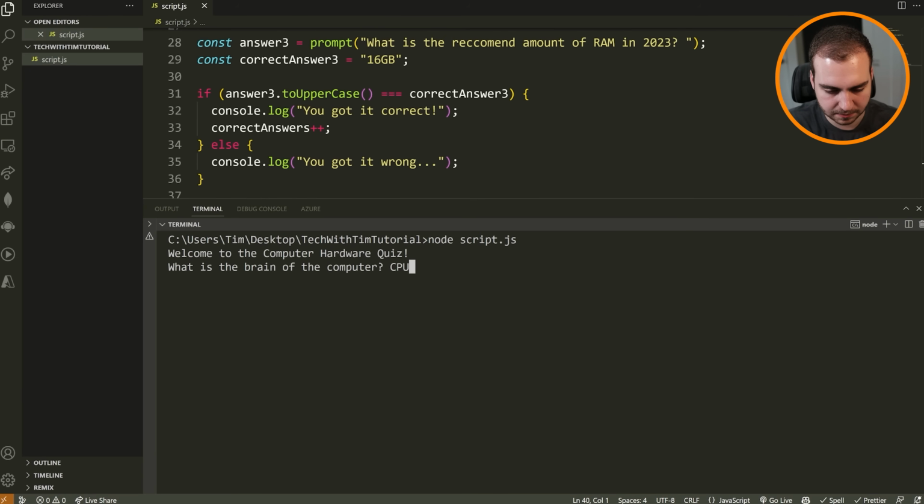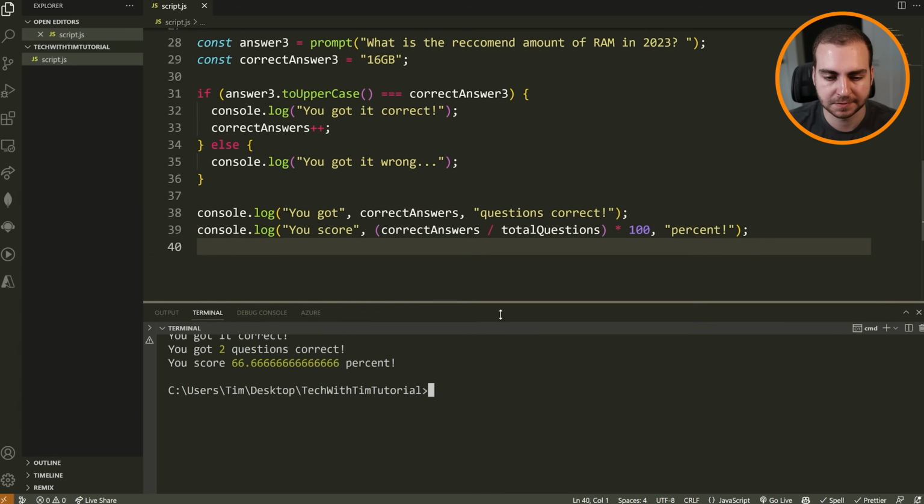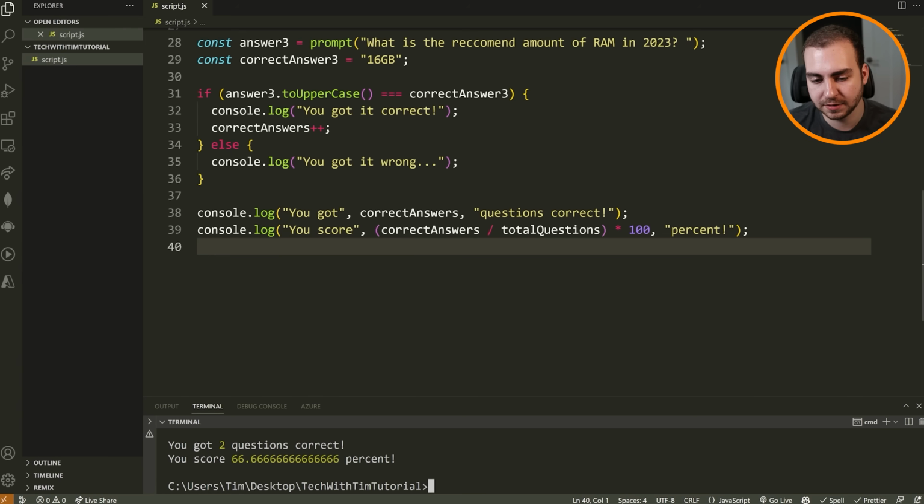And what is the brain? CPU, 4060, and 16 gigabytes. And it says you got 2 questions correct. You scored 66.666666%. If you wanted to cut that off so that you didn't see all of those values, you do have the ability to round this.